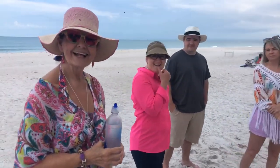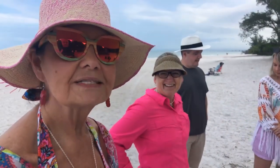Did you make it out to the beach last night? No, I didn't come to the beach last night. We had some color. I thought you might have snuck out here. We had a little color last night. Cloudy, but some color.